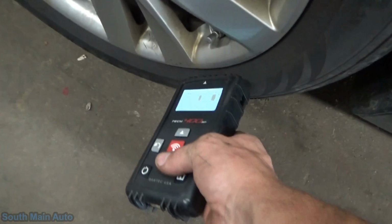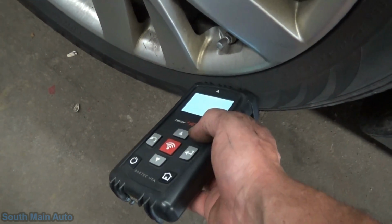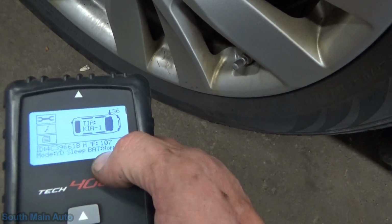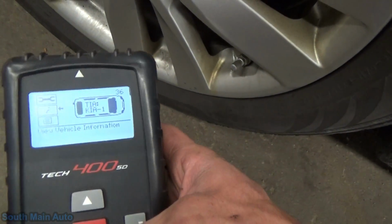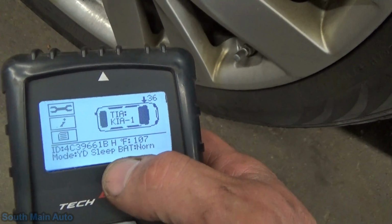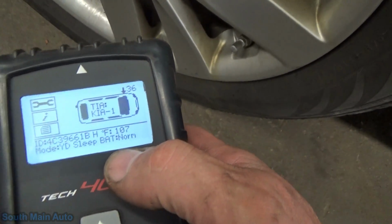So we will start right here. Whoops, hit the right button. We're going to start on the left front. We'll trigger this sensor. This will grab our data for us. We can see we got our ID number, temperature. It also gives us sensor state, of course you guys can't see it, can you? Sensor state, I don't know what that means. Sleep, so it might be in sleep mode because it's stationary, and then battery.